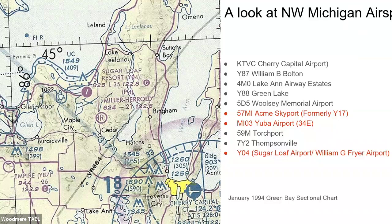It has been renamed the William B. Bolton Airport. Don't ask me why. That was as of recent, and I have not done the research on that one quite yet.